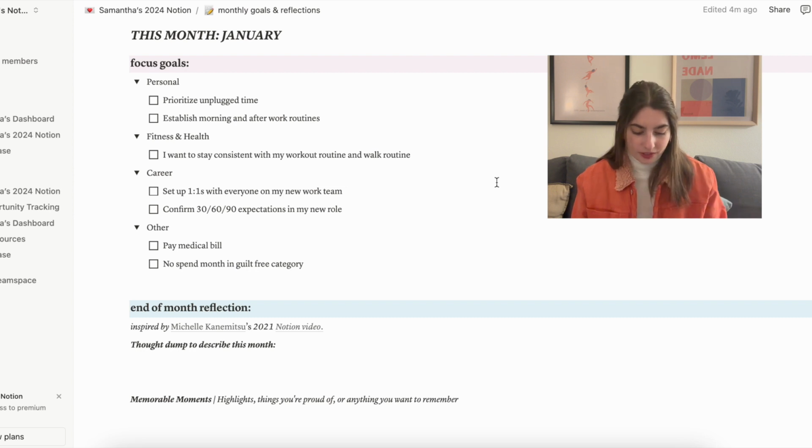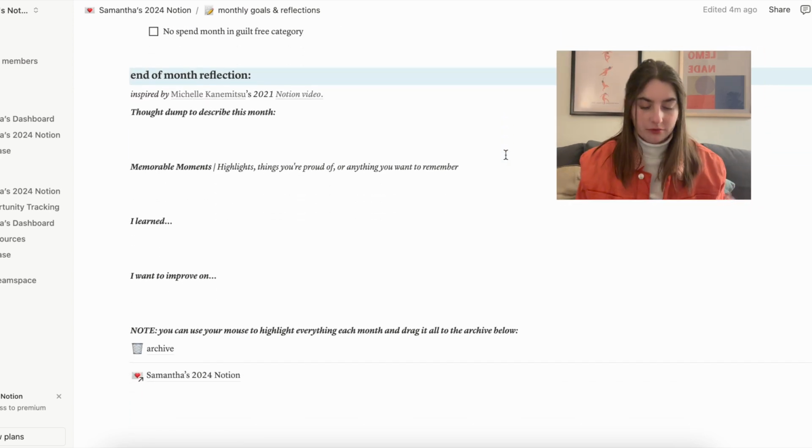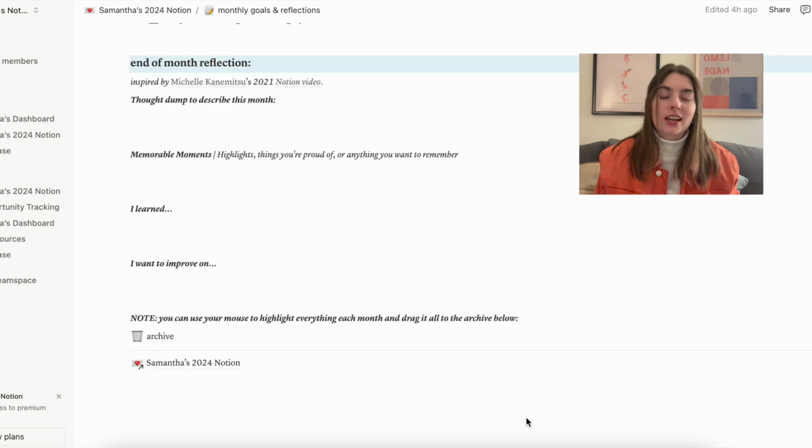Going into the other category, I would like to pay a medical bill that I've been meaning to pay. I've just been waiting for it to go through insurance. And then I also want to have a no spend month so that I can recover from the holidays. End of month reflection. That will be another easy way for me to track the big moments, the highlights, the challenges of January.